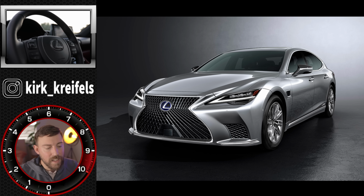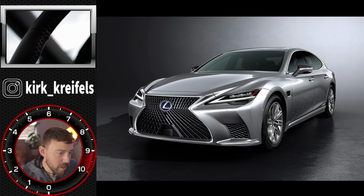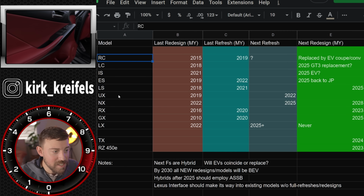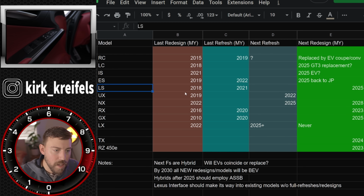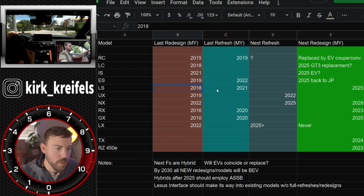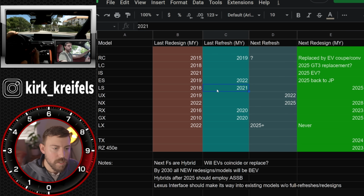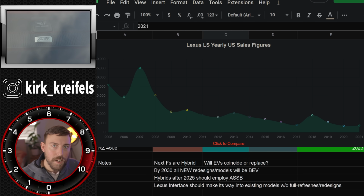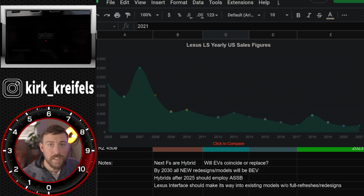So moving on, the LS's future is very uncertain. It's probably right up there with the RC and the LC in terms of its future. We had a redesign of the LS 500. They dropped the V8, put in a twin turbo V6. It's used in a lot of Toyota Lexus products now. And we just got a refresh in 2021. The issue is sales are so bad on the LS, it costs them a lot of money. No one's really interested in it.